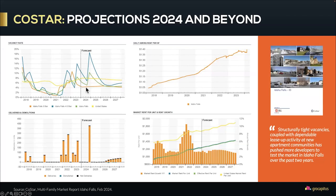Right here, we see that the 3-star product in Idaho Falls, this is the orange bar on the left, this matches our townhomes. This has already returned from up here to a vacancy rate of 4%. Compare this to the yellow line, which is 6% for the US. And you can clearly see CoStar predicts that vacancy will stay extremely low all the way to 2028.